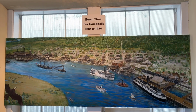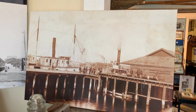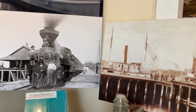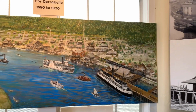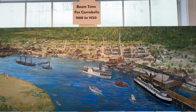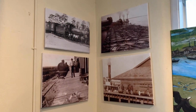Carrabelle experienced a growth boom after the Civil War between 1880 and 1920, and a second growth boom during the Second World War when the Army took over the entire county and created Camp Gordon Johnson. This took the tiny town of about 800 at the time and added about 40,000 soldiers at any given time, which you can imagine what that did to transform the town.